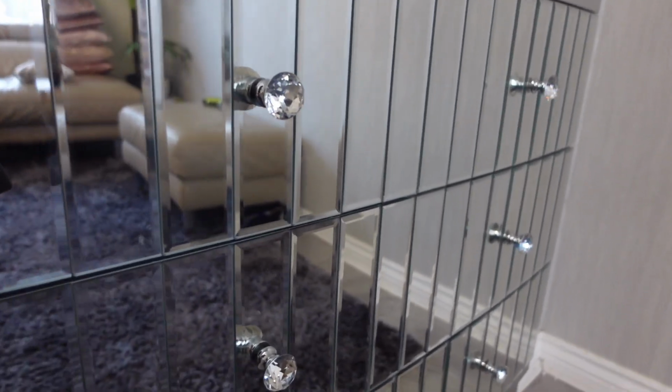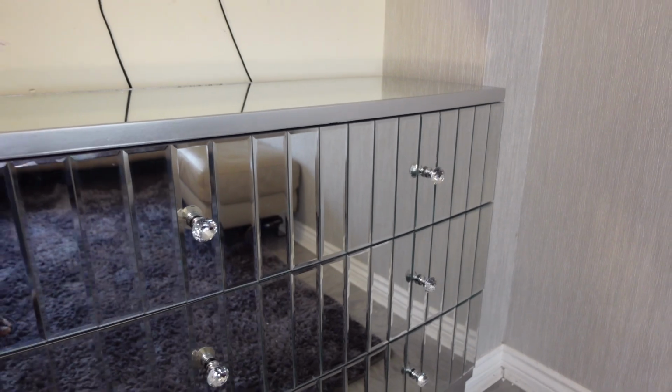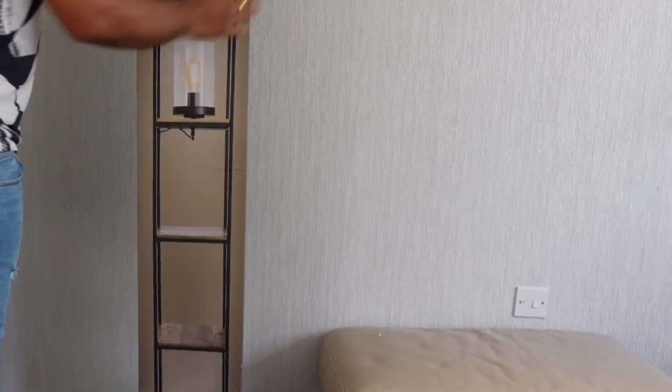So here it is, all unwrapped and revealed. It's beautiful. I think it's absolutely stunning. I love the little mini mirror pieces that are horizontally placed on each drawer.